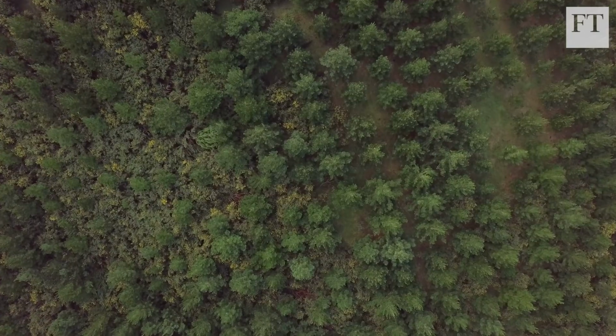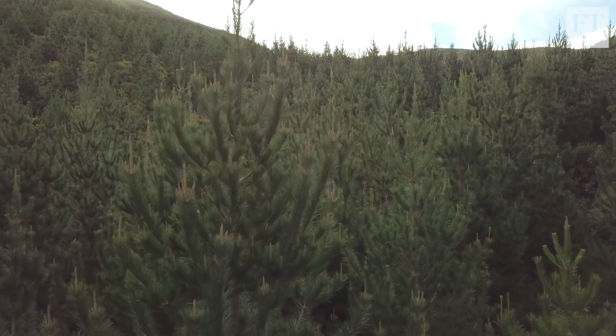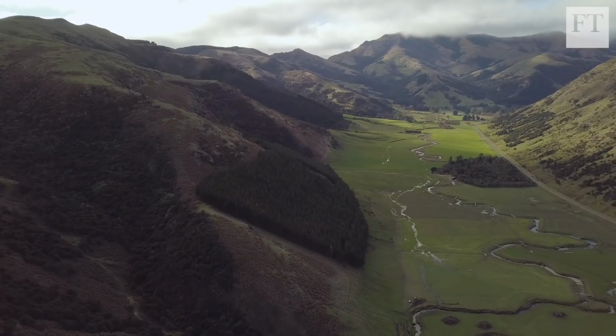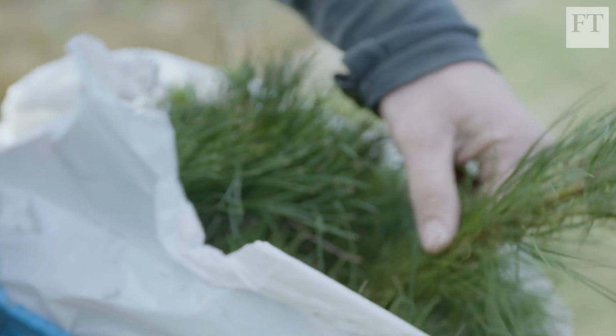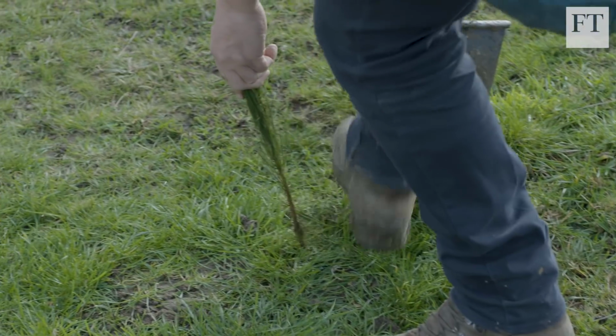There are about 12.1 million hectares of farmland in New Zealand, compared to some 1.7 million hectares of forest. By 2028, the government says it wants to increase the amount of forestry land to 2 million hectares by planting 1 billion trees. And realising that target is getting closer, one tree at a time.